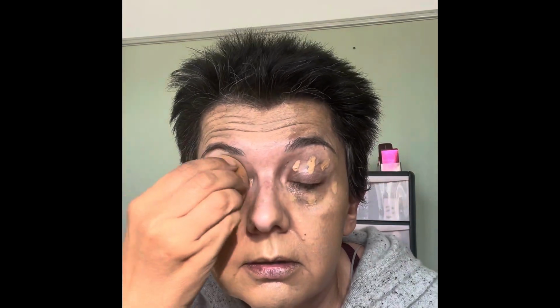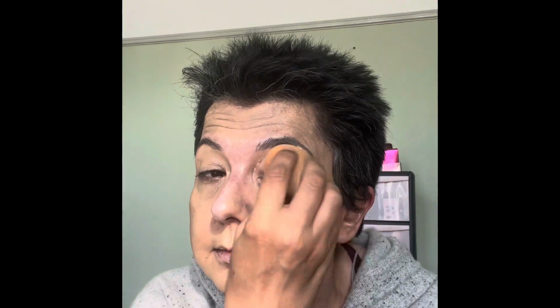Let's get this round the eyes. Now the other test will be, does it make my eyes water? Because I've been using my La Prairie and that does not make my eyes water. A bit up here. Because it's full coverage, I've got to make sure I cover every bit. That is not a bad match at all. I'm very surprised, very pleasantly surprised.